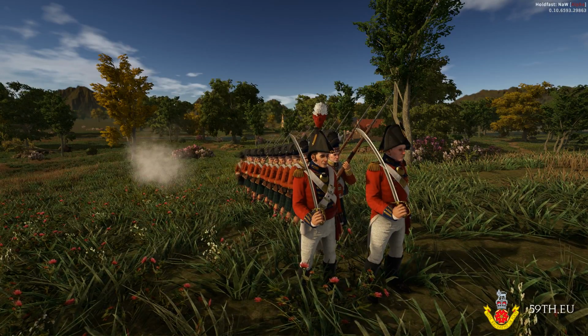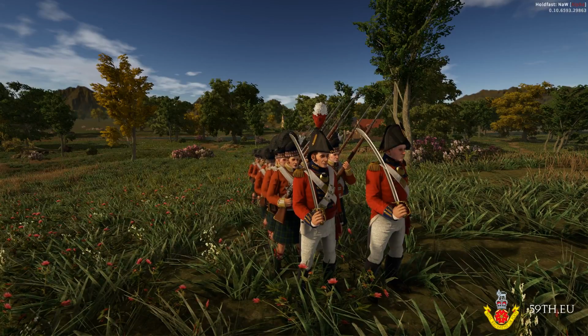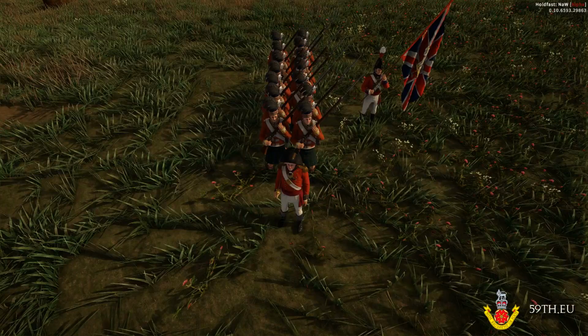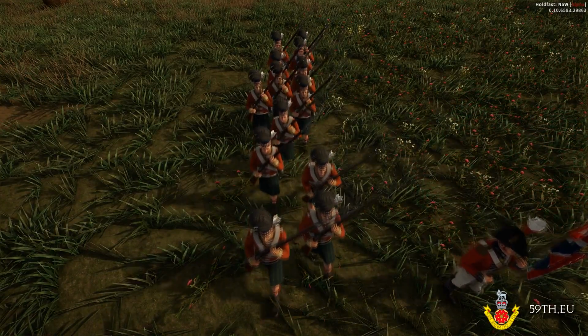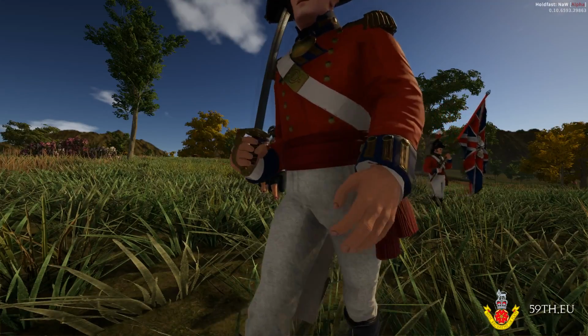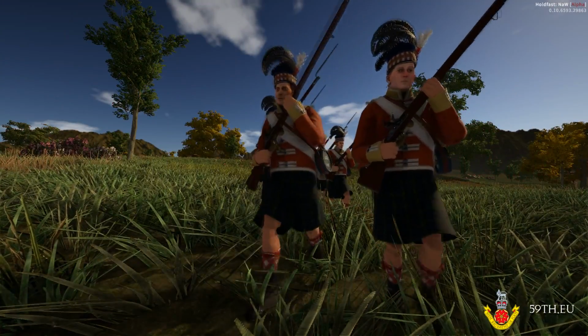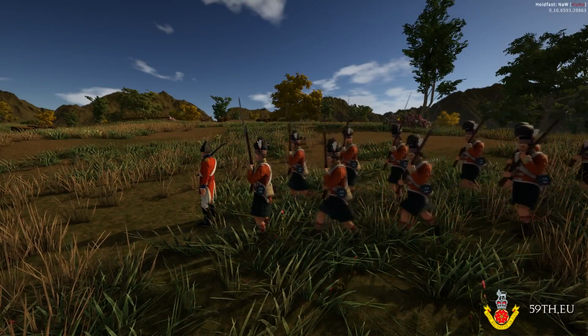Double column from the rear, can I? Company moving out. Can we hold?